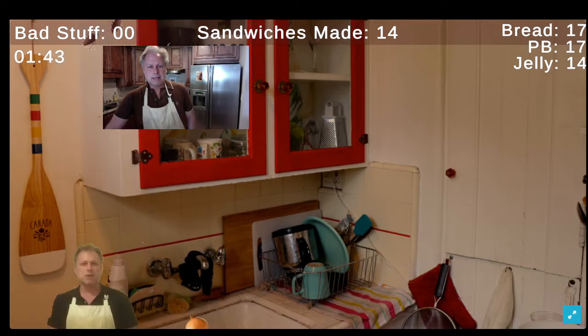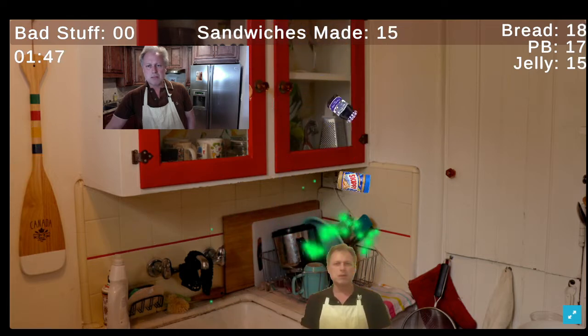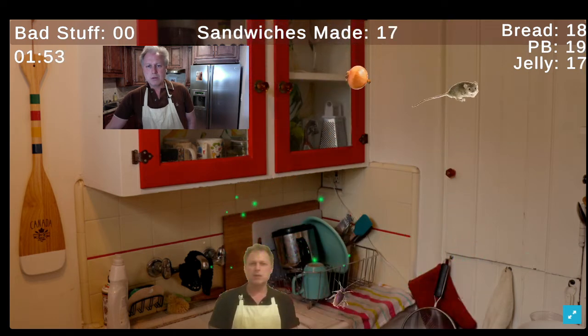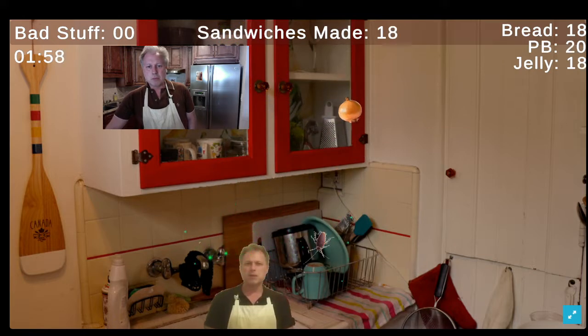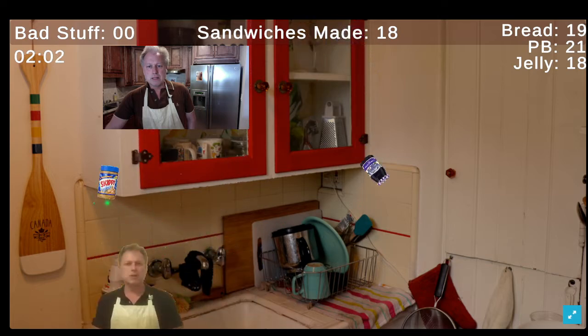So, yeah, getting a lot of onions. I don't know if I mentioned it, for people who've never played, you do not want to get an onion or an insect or a rat in your sandwich. You get 3 chances to get bad stuff, and once you've hit 3, the game is over.